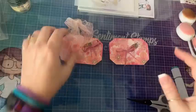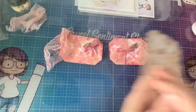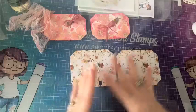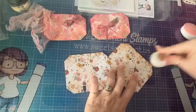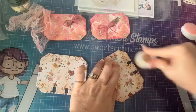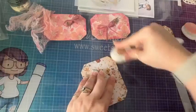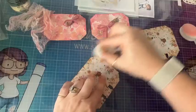So I'm going to take this. I'm going to cut it in half. I'm going to go back to these. Again, I don't like edges that are not distressed in some way. So I'm just going to use my vintage photo. And this is why I don't clean my brushes all the time. I only clean them quarterly or twice a year. Because I like to use the residual ink that is left on them. Because it's just enough to distress the edges of these. And I distress the edges of pretty much everything.